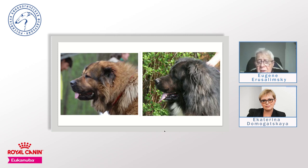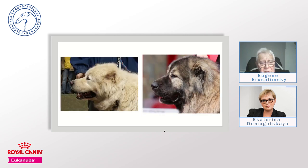The line of the nose, bridge of the nose, and plane of the skull are not quite parallel, a little bit convergent, and the stop is a little bit too much compared with this. This is the superciliary ridge, and this is the actual stop. A bit too much, a bit too rounded, with slightly converging lines. This head should be stronger in general, more massive.